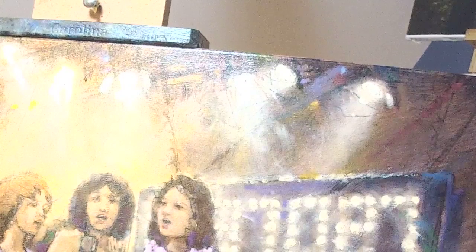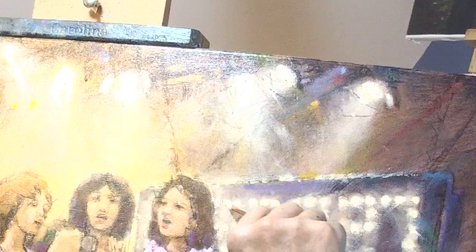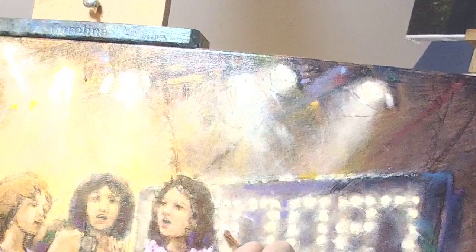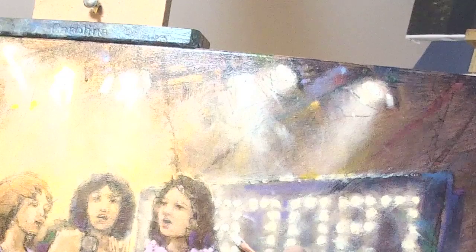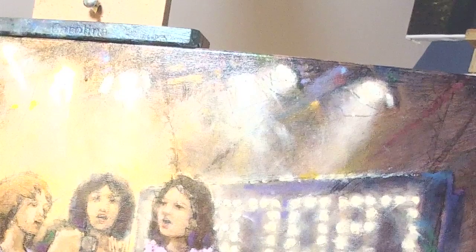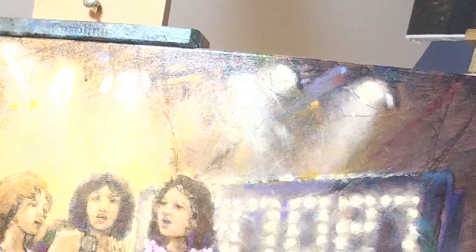Number one, warm it up. Right now I'm using a tiny bit of Naples yellow in my titanium to make it a warm white, and the warmth causes it to proceed toward the viewer a little bit, so it comes across as slightly lighter than pure titanium. Now if it starts looking dark, then you've put in too much yellow.